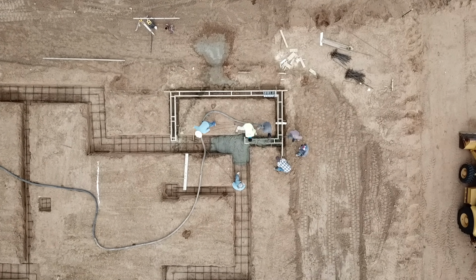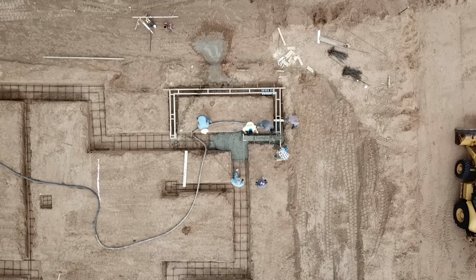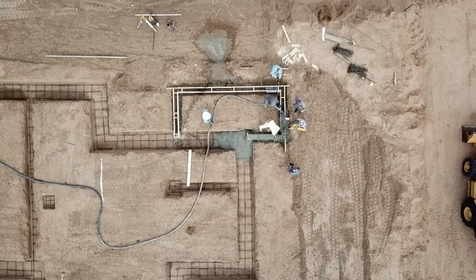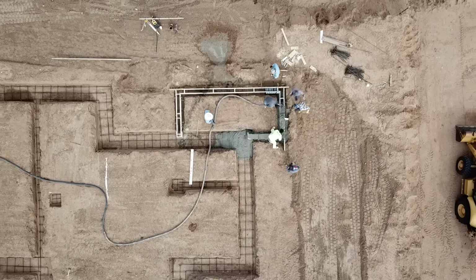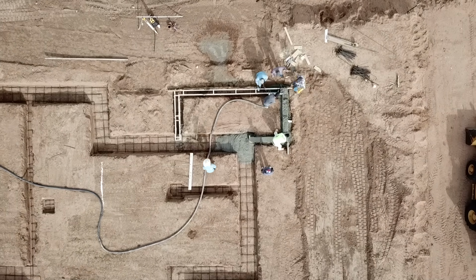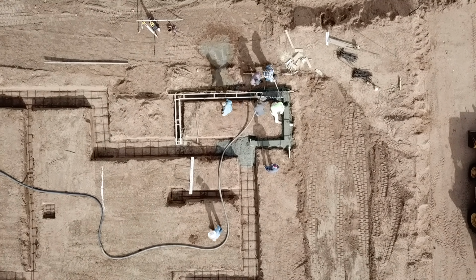Now, one of the most exciting days is definitely concrete day. So we elected to go with a small pump. And the reason for that is just because it would have been too difficult and a little bit too risky to get some of the concrete trucks in some of the areas because some of the soil was just so soft that it was almost pretty well guaranteed that a concrete truck would get stuck.